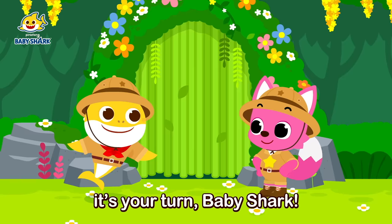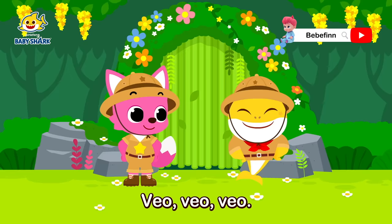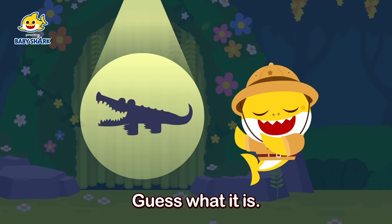It's your turn, Baby Shark. Veo, veo, what do you see? You have to guess. What can it be? Aha! Veo, veo, veo, what do you see? I see an animal with a long body. What is it? Try to guess, guess what it is.